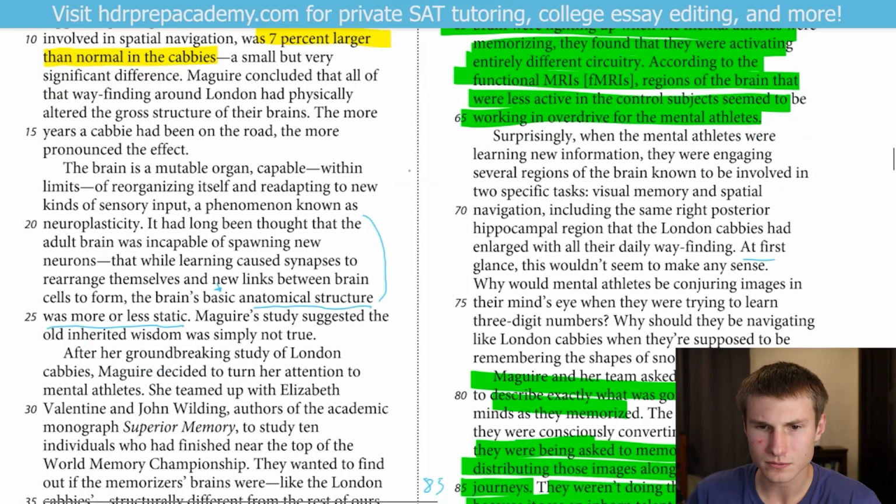So let me go up. So we have surprisingly, when the mental athletes were learning new information, they were engaging several regions of the brain known to be involved in two specific tasks: visual memory and spatial navigation, including the same right posterior hippocampal region that the London cabbies had enlarged with all their daily wayfinding. So here we see that they are using regions of their brain known to be involved in visual memory and spatial navigation, which most people are not. Okay, so that is going to be our evidence there.